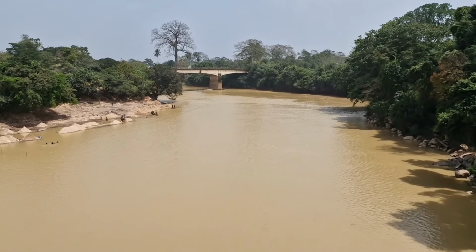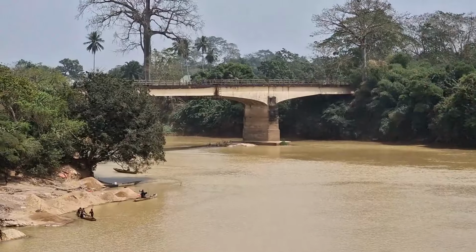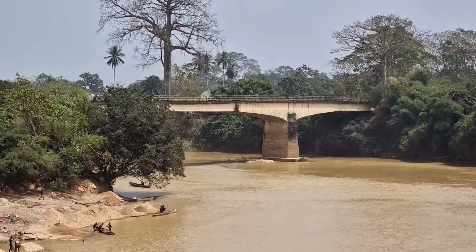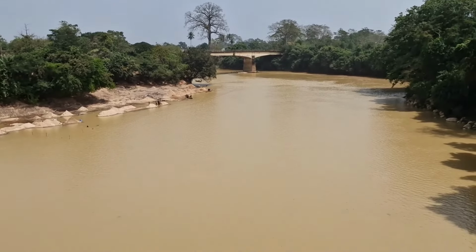What is happening, everyone? Welcome back to another episode from Sierra Leone, guys. Heading over towards Tiwai Island, but let me show you a few things along the way, like this river. Check out the color, the yellowish color of this river, guys. I think people are extracting sand from underground, from under the river.